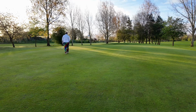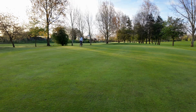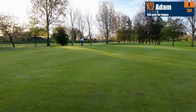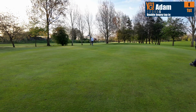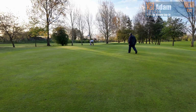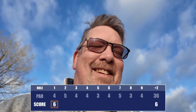I wouldn't say it's halfway, but for a complete guess at pace, it's not too bad. I think we're in for a 3-putt. So what we got, 15 feet. Squeaked past the hole, and that's full of water. An opening 6. I'm not surprised.